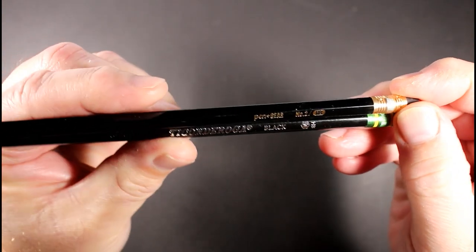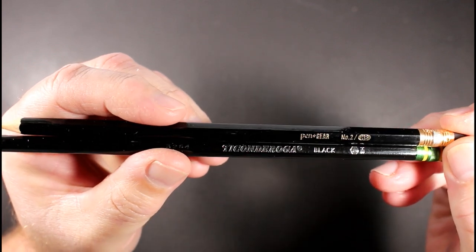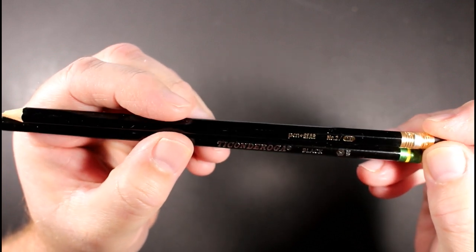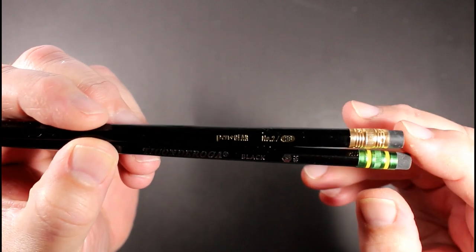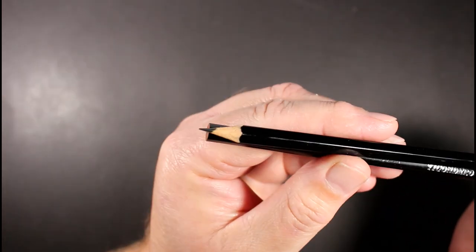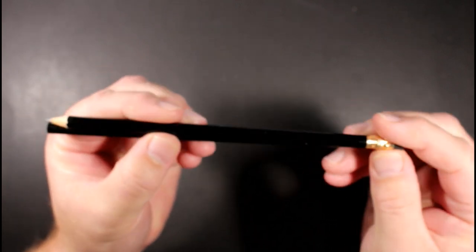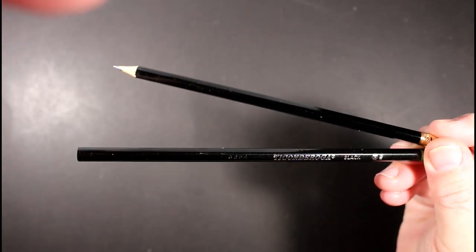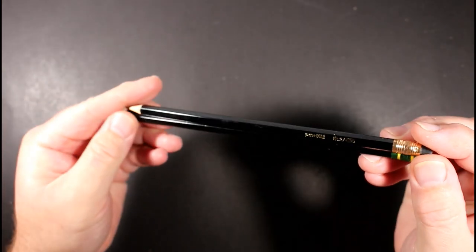Now, the Pen+Gear, instead of going with the silver imprint, you can, I don't know if the camera can pick it up. The Ticonderoga is in silver, the Pen+Gear is in gold, number 2 HB, and then it has a gold tone ferrule as well. Again, not sure about what the eraser is made out of, but there. So these are the two pencils. They both feature a really pretty sharp black lacquer paint job, high gloss.